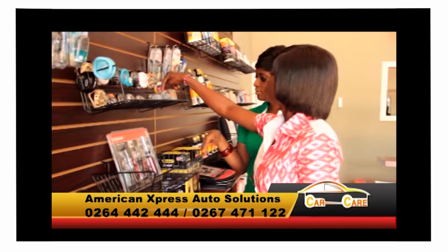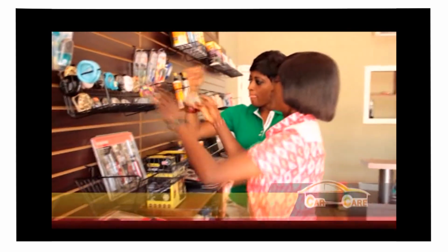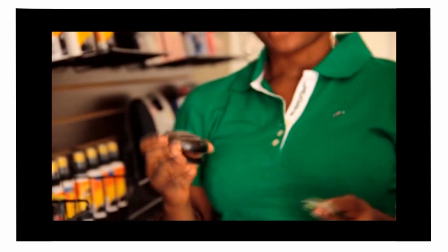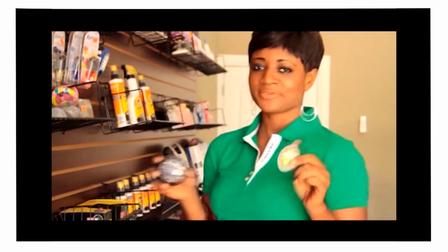And these are the refills. In case it gets finished, you just contact us, we give you the refill that you can always put inside. It's not only room fresheners that you get refills for. Car air fresheners too have their own refill. Then you're good to go.